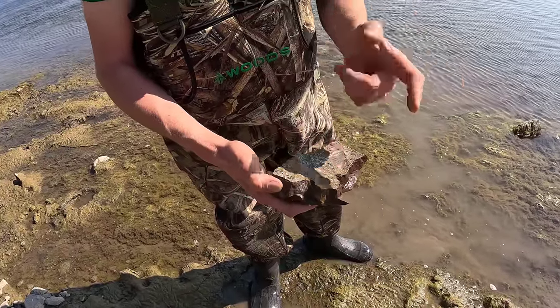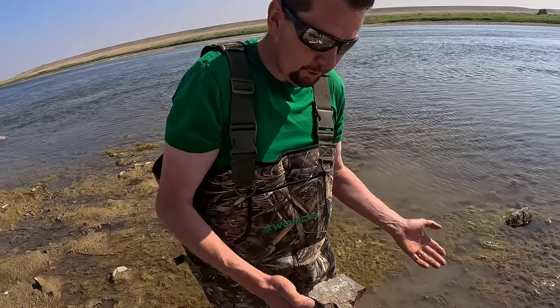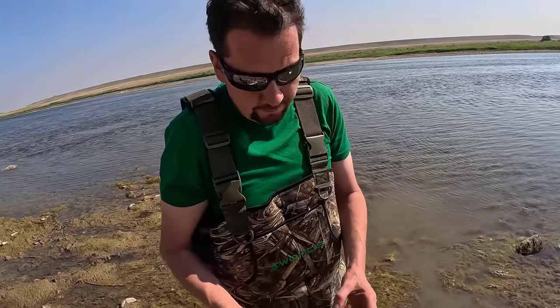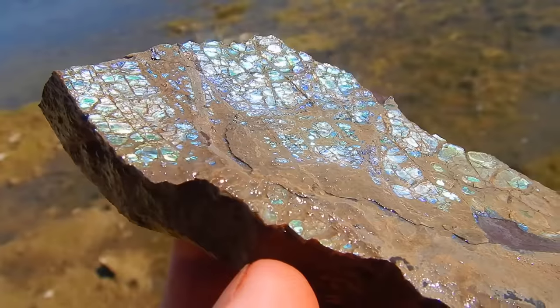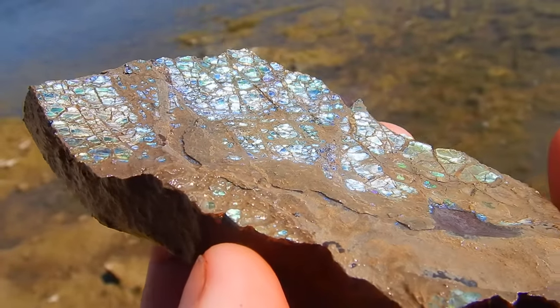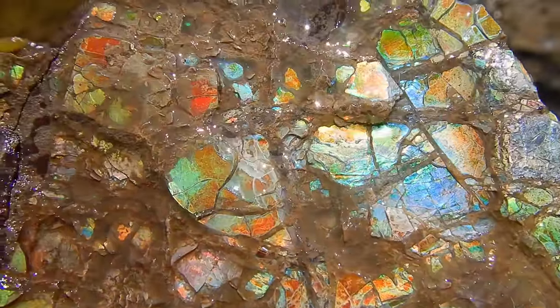1, 2, 3, 4, 5, 6, 7, I'll get 8 stones, maybe 9 stones out of it. And each stone anywhere from 40 to 150 bucks a piece. So let's say 100 bucks, 9 stones. There's a $900 rock. $900 rock, yeah. Wow. That there is ammolite, the provincial gemstone of Alberta. This is the $900 rock.